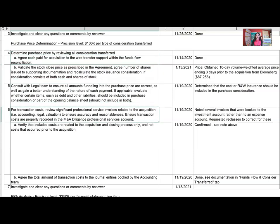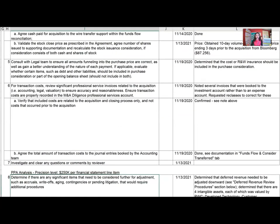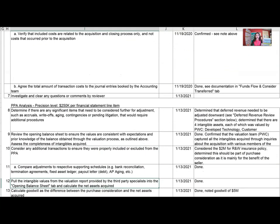Consulted with legal team. Transaction costs, were those considered? They verified the total cost. Agreed the amounts in the transaction to the journal entries. Investigated. Again, continuing to look at documenting each of this. And if you end up writing these comments in the Excel file as a comment section, or you've written as notes throughout different documents, that's perfectly acceptable. This is really a great way as a checklist to remind you of all the steps that you need.